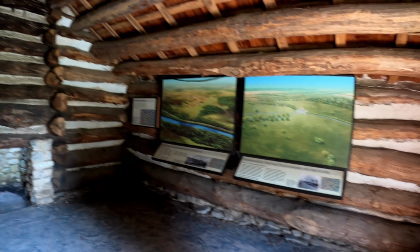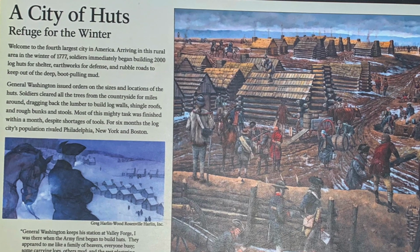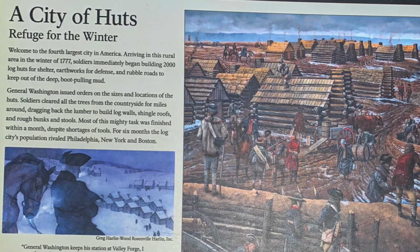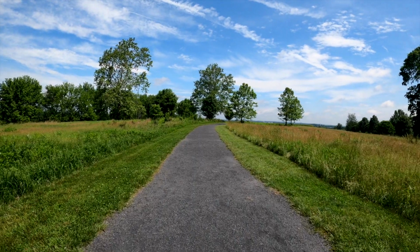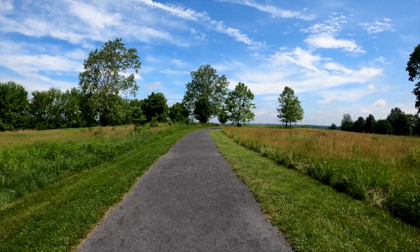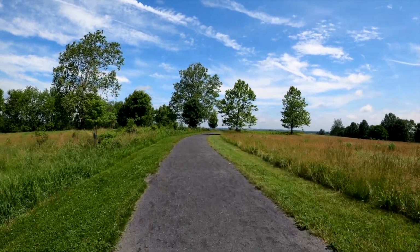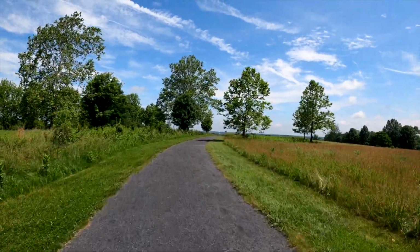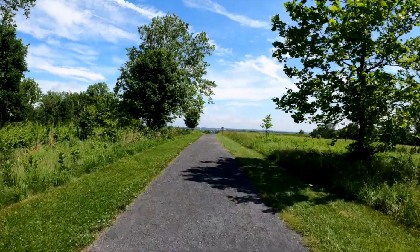Like a castaway, what we wanted, not what we thought we wanted. So now we're going to head up here to one of the redoubts. I'm not sure I'm saying that word right. It just doesn't feel like a real word to me. Not what we thought we needed.